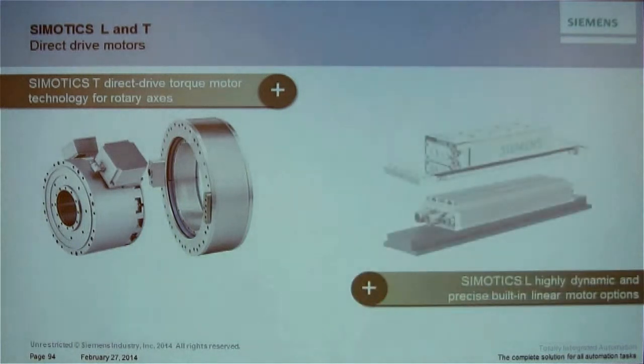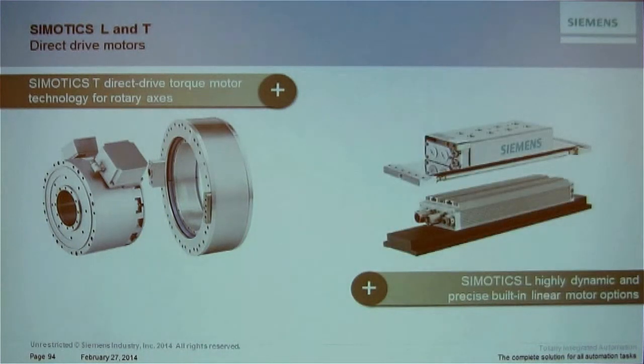These things are very interesting. Torque motors: if you for some reason need a lot of torque, hundreds, if not thousands of foot-pounds, and you need that at very low speed, basically you want to replace a gearbox with a direct drive motor, you can do this with the torque motors. We're replacing the whole gear train on big mechanical presses. For servo presses, get rid of the flywheel. We do that directly with the torque motor. If you need linear motion, we have a complete range of linear motors.